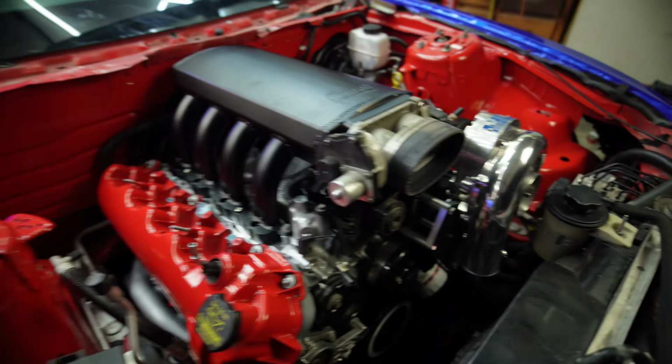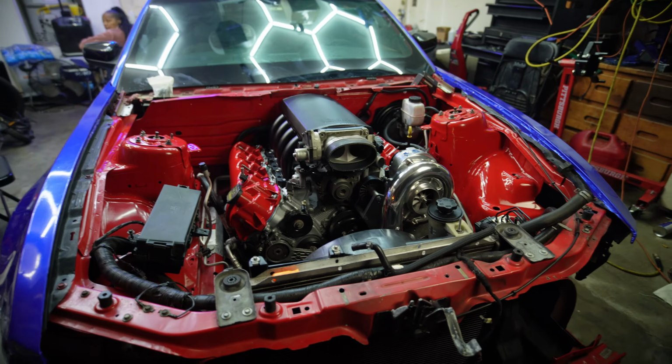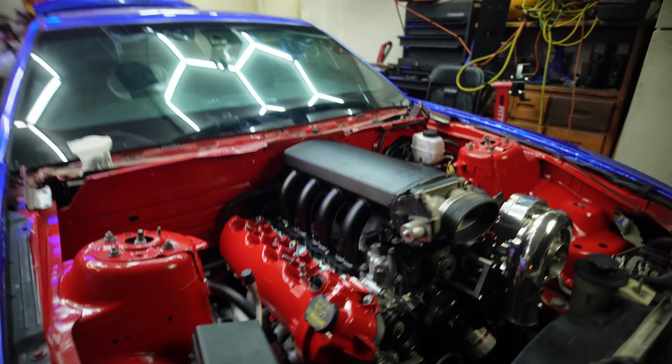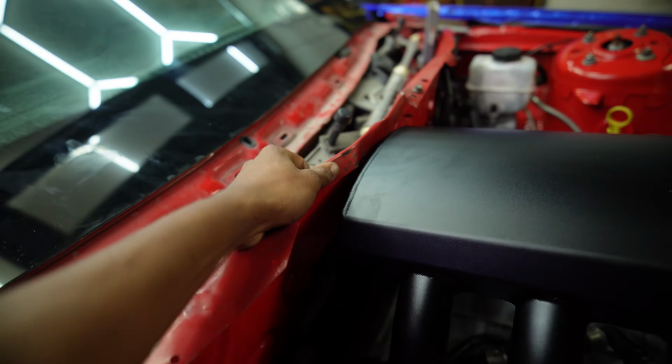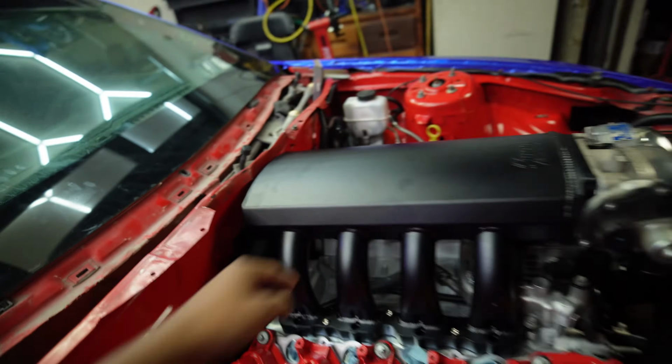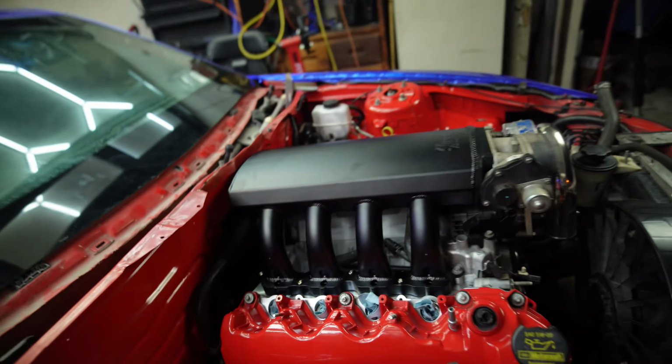The intake and the supercharger on, and man, look at that, bro. That looks good. But yeah, I had to cut this little section back here and bend it because the intake wasn't fitting. So like I said, this is not the final look. I'm gonna go ahead and clean this up.